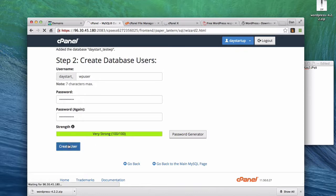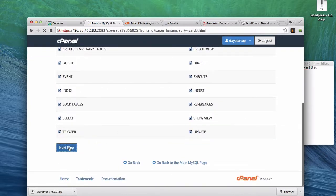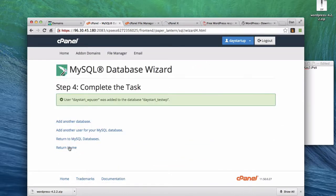So we've created the user there. You then have to give it privileges. I like this wizard because it just makes everything simple. I give it all privileges, and then that is then set up. And this is the information you need when you install WordPress.